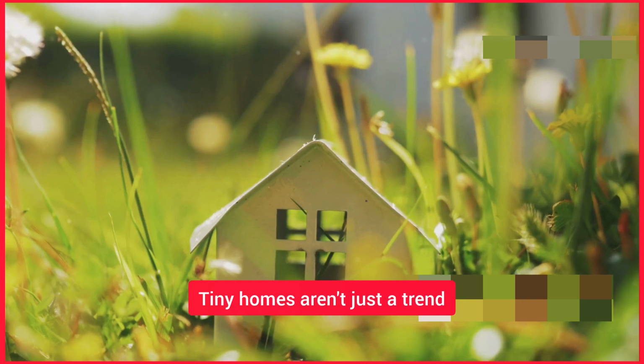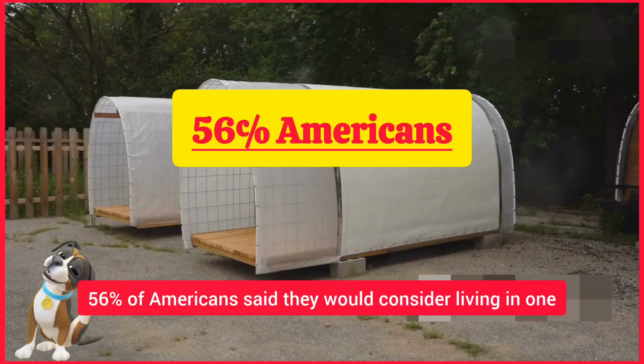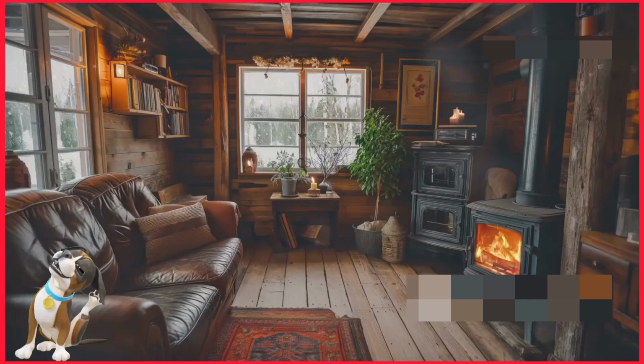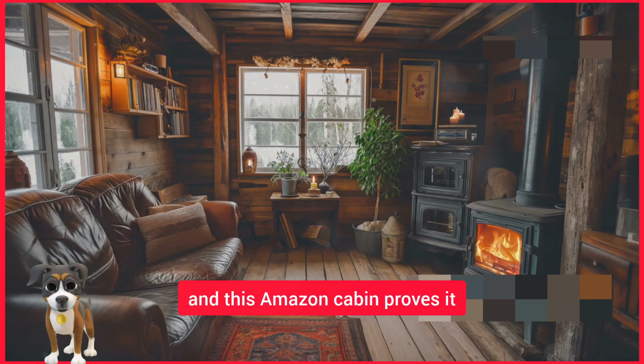Tiny homes aren't just a trend, they're a lifestyle choice. In fact, 56% of Americans said they would consider living in one, according to a study by Fidelity National's IPX 1031. It's about simplifying life without sacrificing comfort, and this Amazon cabin proves it.